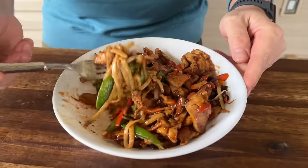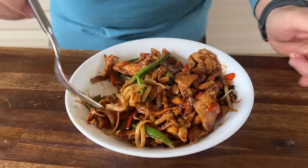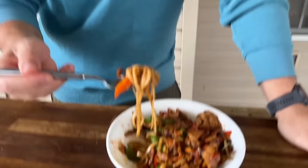Boy, that is, yeah, that's good. Super good. We might have to make it again and actually write a recipe. We will.